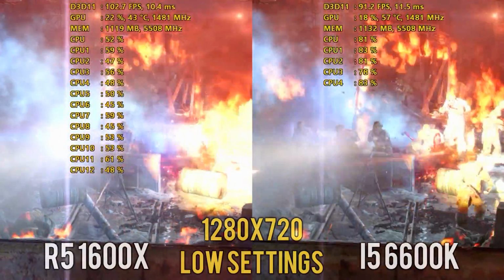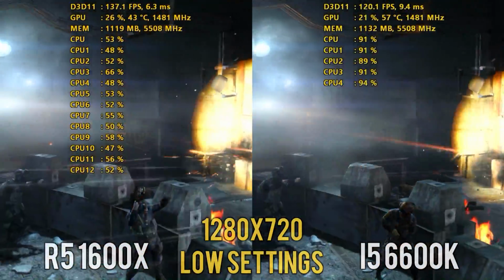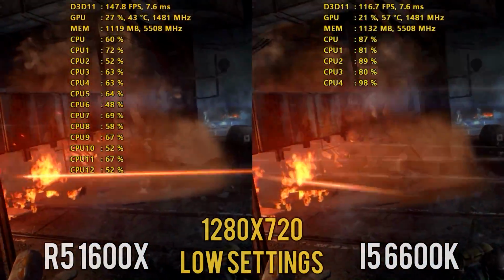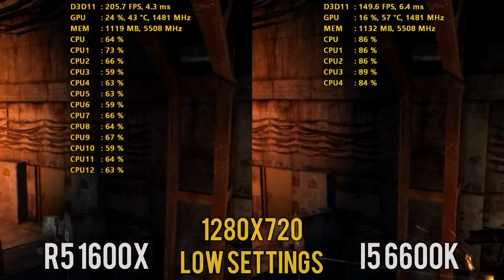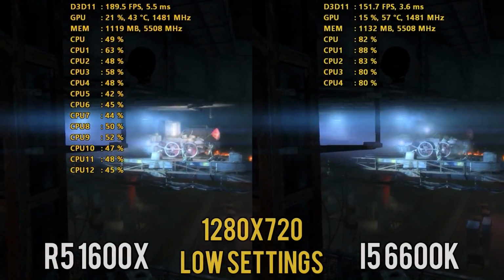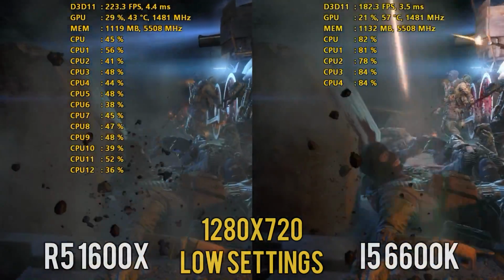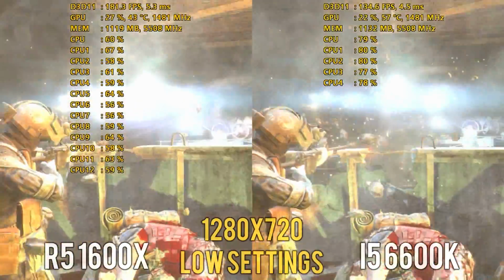And both of our CPUs here, the 1600X and the 6600K, were both running at the same exact clock speeds of 3.7 gigahertz. So for the 1600X, that is its stock out-of-the-box speed. For the 6600K, I had to throw on an additional 100 megahertz to bring it up to the same exact speed of the 1600X, which I think gives us a very, very fair comparison of how these will line up to each other clock for clock.